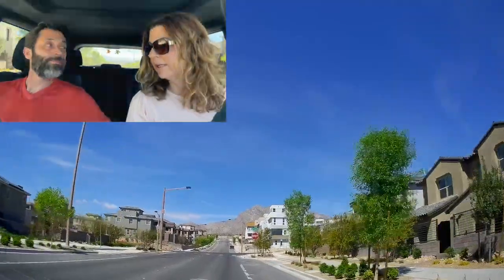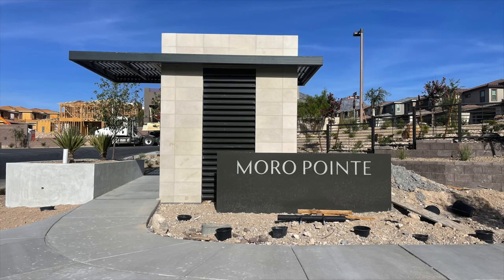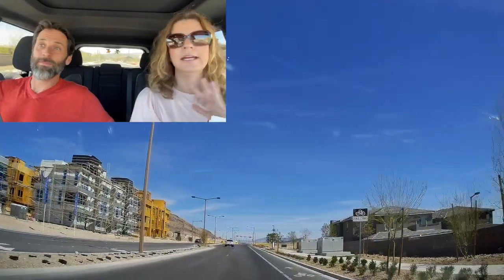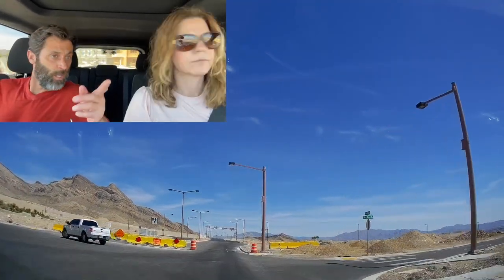They have completely sold out, and from what I understand, they're only selling the models. We're going to take a tour of Morrow Point just to show you how fast. Now, this, again, sold out super fast, again, because of the affordability factor. These ranged, when Morrow Point or Rock opened, no, we're going to go right here. I know, but you can go straight through now, too.